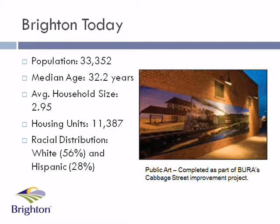According to the 2010 census, Brighton's population is 33,352 persons, with a median age of 32.2 years. The average household size is 2.95, and we have 11,387 housing units. Approximately 56% of the population is Caucasian and 28% is Hispanic, with the remainder being African American at 2%, American Indian at 2%, and Asian at 1%, and other as 11%.